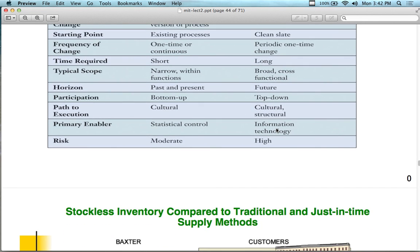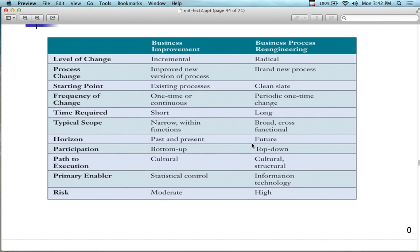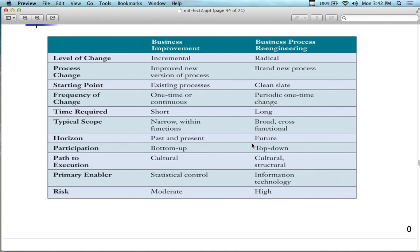So, low to moderate risk, which is why people prefer to do CPI, continuous process improvement. Low risk, huge risk. You lay off the wrong people, you end up hiring them back. And they usually charge you more money. They don't come back. If someone's going to lay me off and then turn around two weeks later and hire me back, I'm going to ask for more money. Just for my pain and suffering right there.